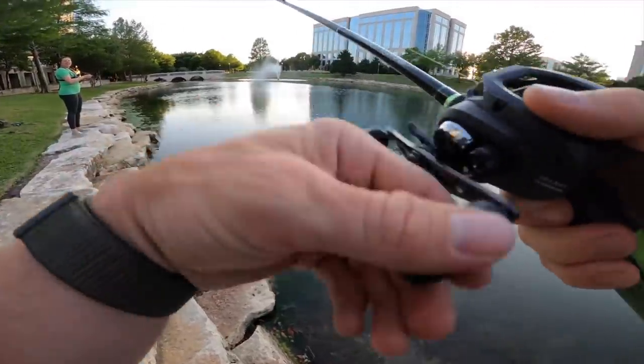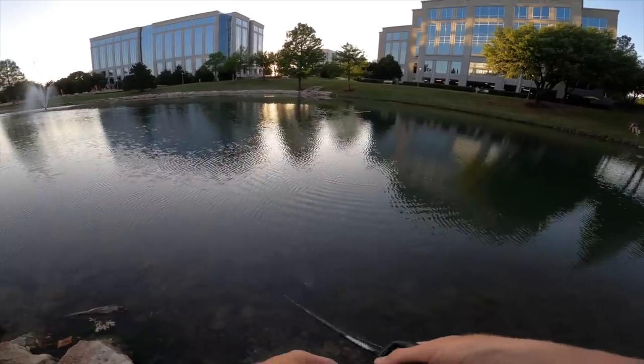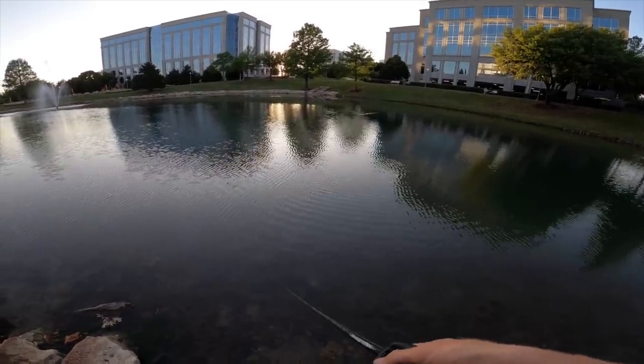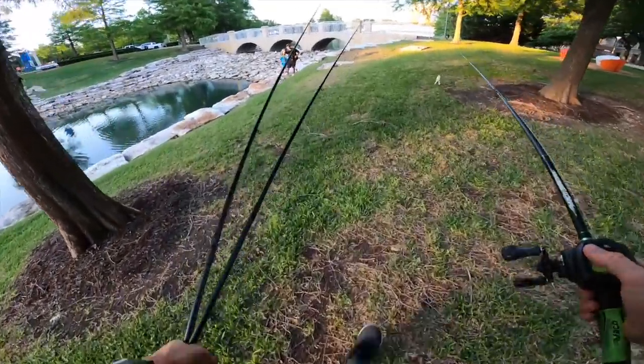Oh, did you see that? You see me get a little blow up? I don't know if that was a bass or if that was like a little bluegill. I'm about to get me something. Yeah, walk the dog, walk the dog. Slow moving worms over here, right, dude?